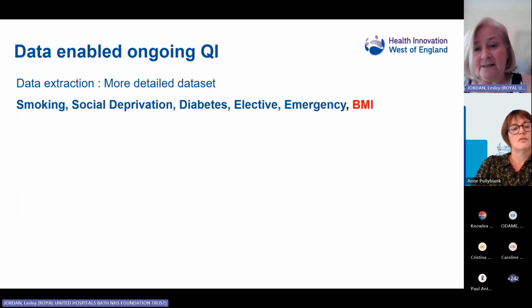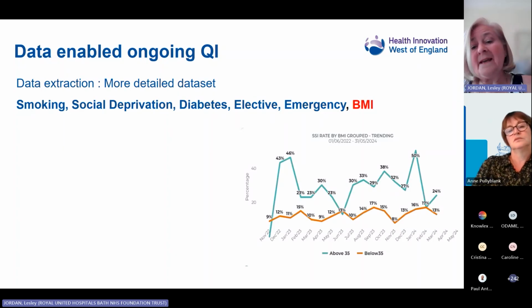And that's been really interesting because we can now look at surgical site infection related to BMI. And so on this graph, you can see the orange line shows the surgical site infection rates for mothers with a BMI less than 35, and the green line for those above 35. And you can see that it's a massive risk factor, and rates are much, much higher in that group of patients.